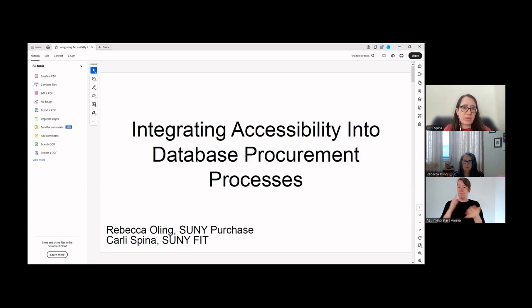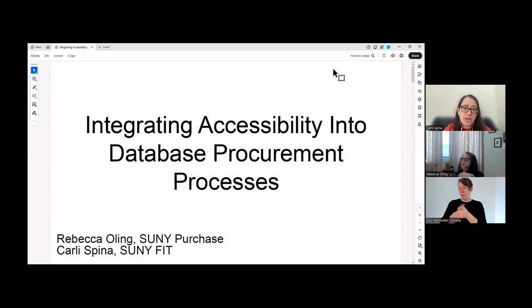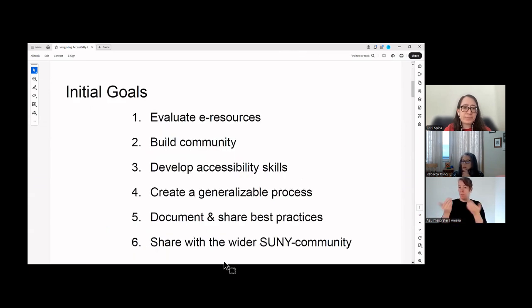And today we're going to be talking about a project that Rebecca and I both worked on with all of our colleagues at SUNY. And SUNY is the State University of New York system. We worked on a project about database and e-resource procurement processes. This project started off with several initial goals. It started right around the same time as everyone was moving to remote for COVID. And it was also around the same time, a little bit after, SUNY had adopted their electronic and information technologies accessibility policy language. That was to make sure that across the State University of New York system, not just in libraries, but everywhere, our electronic and information technologies were accessible to users.